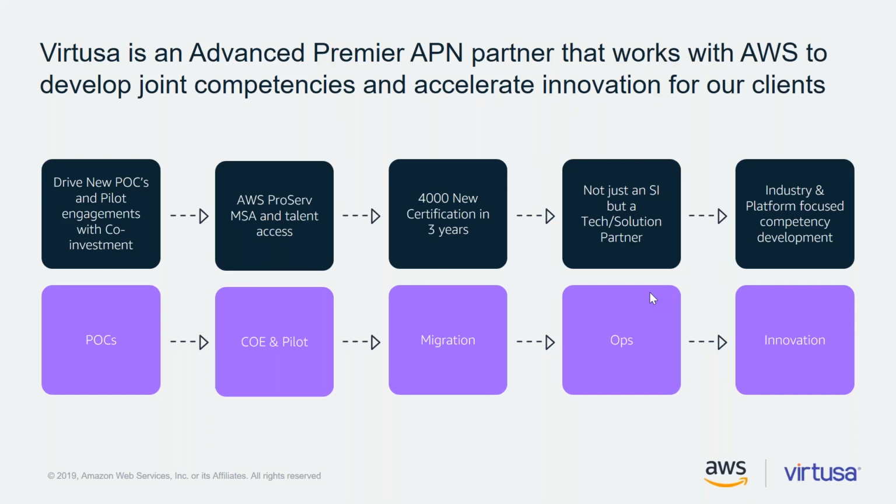And we tend to not act like an SI partner alone. We tend to act like a tech and a solution partner. We tend to build more solutions that are industry focused so that the competency that is rich on certain AWS components is able to create something of value for a vertical, be it a life sciences or a healthcare or a banking innovation platform.